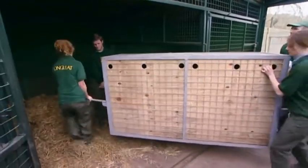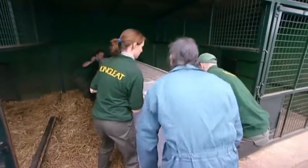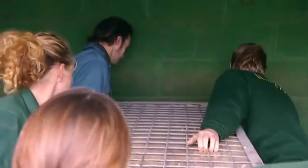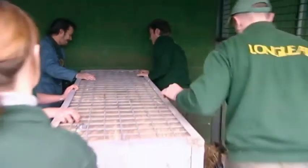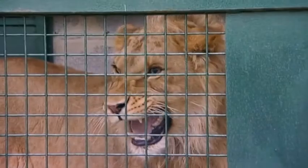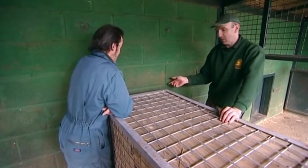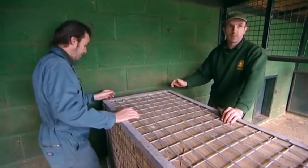The Yorkshire keepers have sent their own crates down, and, not surprisingly, they don't fit very well here. Ready? As you can see, it's not flush to the wall because of the handles, so we've got gaps already. But if you wanted to try and squeeze through there, you'd try your hardest. It's surprising the amount of strength that an animal, especially if it's slightly frightened, can have.